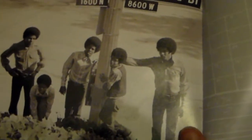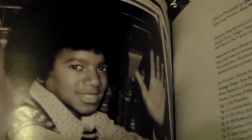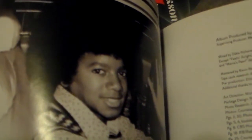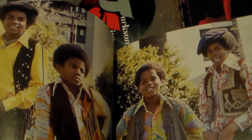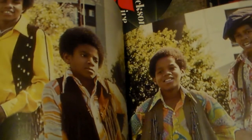And let me flip through some of the book for you. So that's the front of it. Back is just plain. And so there's a picture of them in Hollywood. And let's flip through some more. There's Michael in the car waving hello. And I got the credits, and that's the corporation. I like Marlon's outfit right there. It looks really good. Michael looks gorgeous, as always.